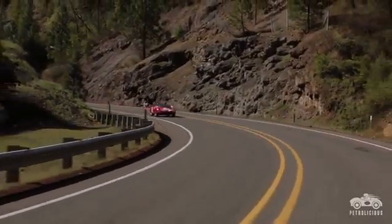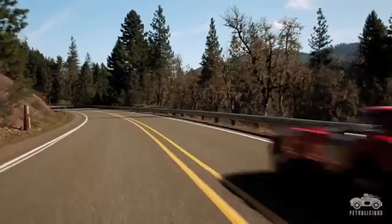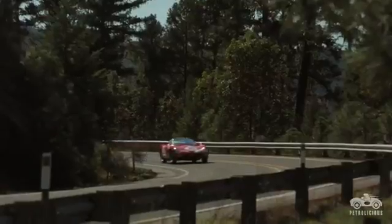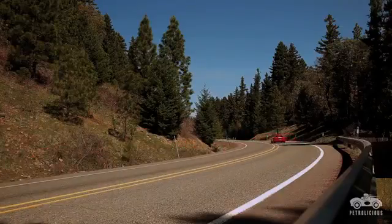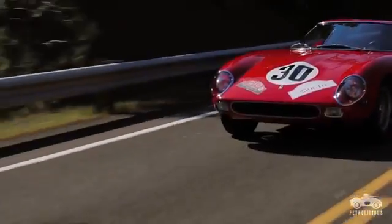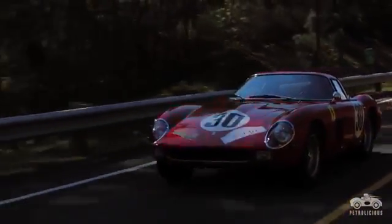Yet he got into the car and the race went very well. He was surprised how well the GTO could hang with the prototype Ferraris. And so all in all, they did finish second behind one of the Ferrari prototypes, but they were first in class. And when it was all done, he was very surprised what a great handling car it was. Little did they know that they were taking the first victory in a car that would become perhaps the most famous classic car of all time.